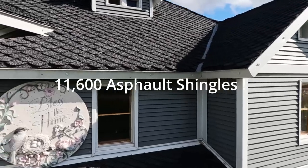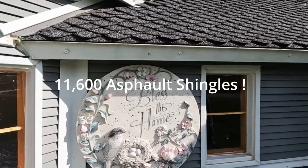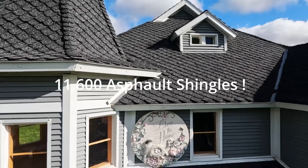This has the most asphalt shingles of any of the buildings. I see. 11,600. Oh, wow.